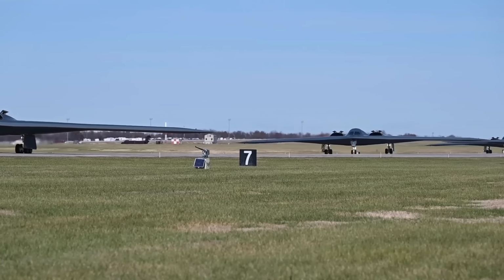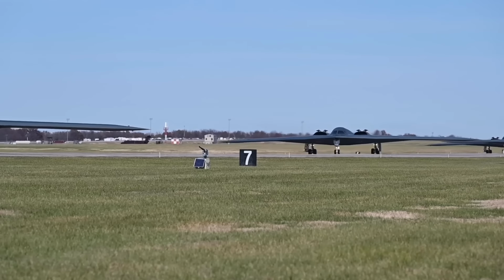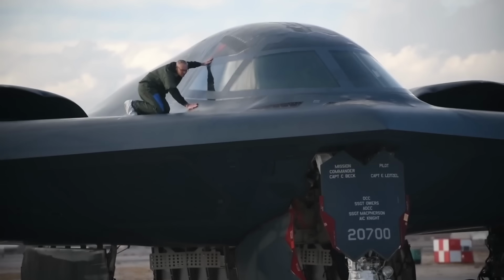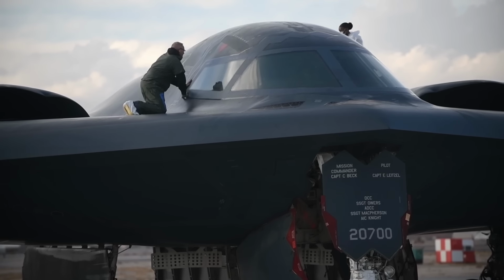All of that works together to help reduce the signature and make the airplane more stealthy. Another key factor in the B-2's stealth capabilities lies in the use of graphite composite material, which effectively absorbs radar energy. Maintaining a completely smooth surface on the airplane is also crucial in achieving optimal stealth characteristics.